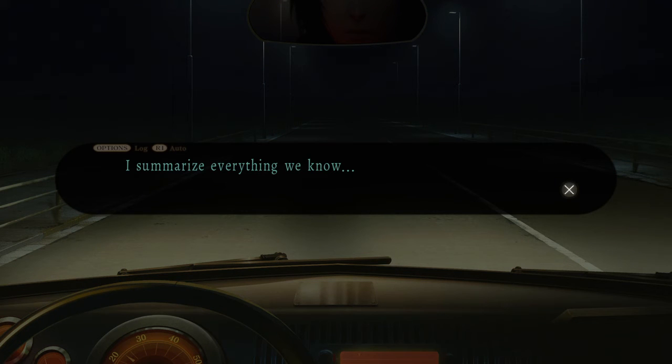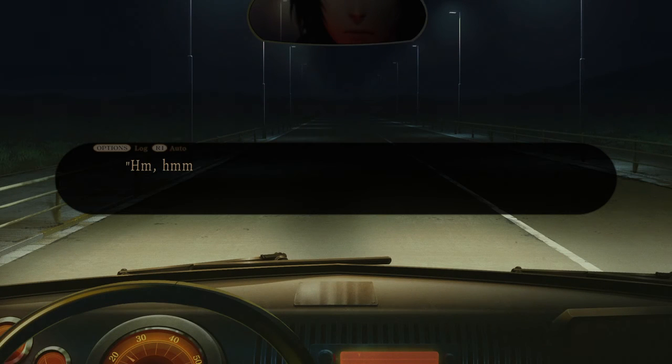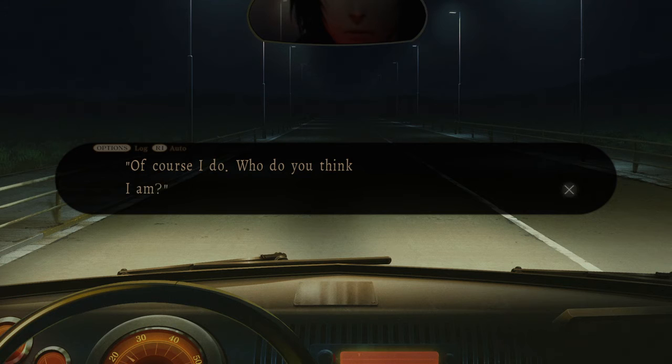I summarize everything we know about spirits and the mark until I catch up to when we met him in the underground shelter. So that's how it is, huh? He nods vigorously to himself. Do you really understand any of that? Hiro's doubts are reasonable, but Banshee waves a hand dismissively. Of course I do. Who do you think I am? A terrible grudge is making up that underground shelter. And you guys are wrapped up in it now.